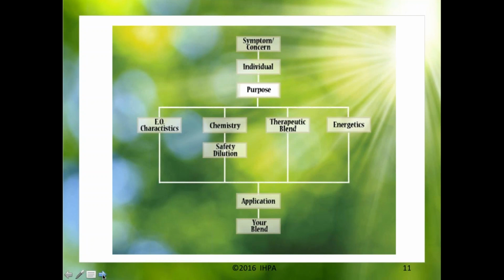So we will then take different essential oil characteristics into account, which we will go over some of those. We're going to go over some notes and some aromatic characteristics. We look at chemistry, because chemistry decides everything. It decides the safety, it decides the dilution, it decides everything. So we consider the chemistry because the chemistry also has influence on the therapeutics. There's also something called energetics, which we're actually not going to get into in this particular class, but it's something that you may want to look at in the original version of the blending blueprint where we do get into energetics.